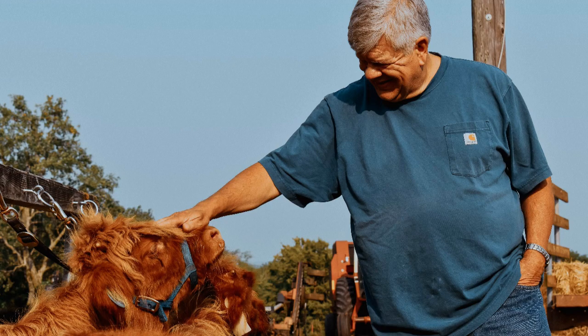And the Highland breed is known to be docile. They're very gentle and loving, and they actually kind of seek out attention. So they're just a little different than the regular commercial cow.